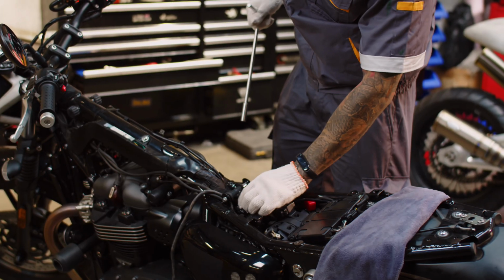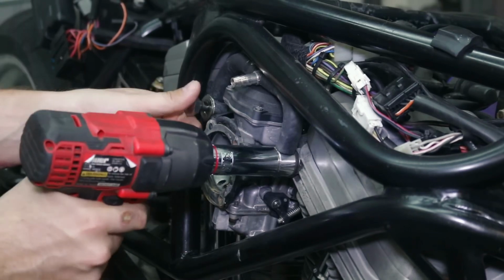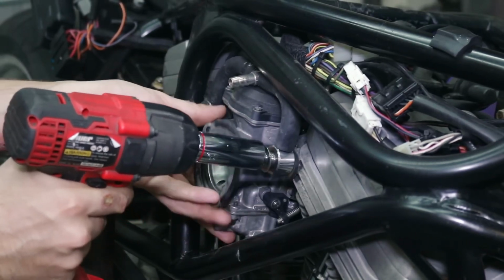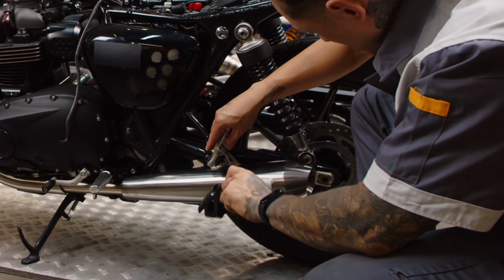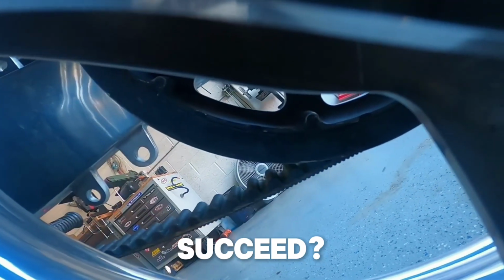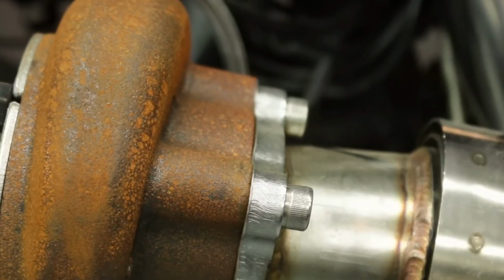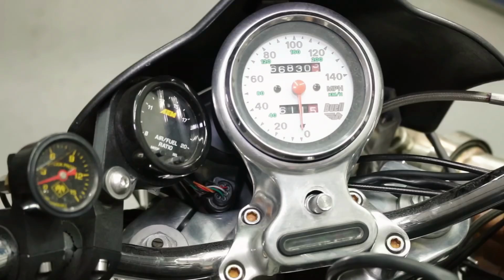pretty slim. But what you're about to watch is a thrilling man versus machine battle, where the guys at Dr. Motorcycle take on this rusted relic with the aim of restoring it back to its former glory. Will they succeed? Rare iconic finds certainly don't get better than this, but restoration challenges don't get much tougher either.